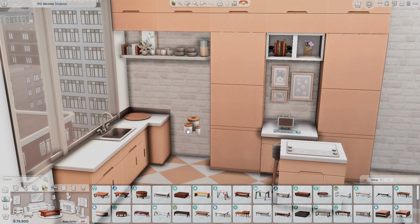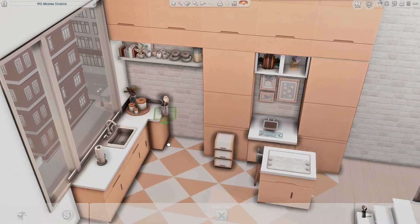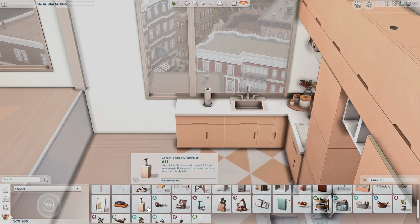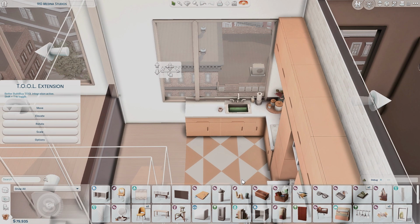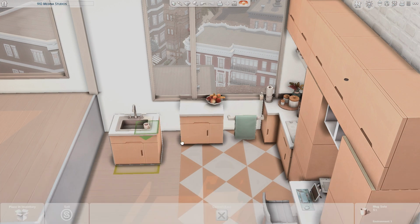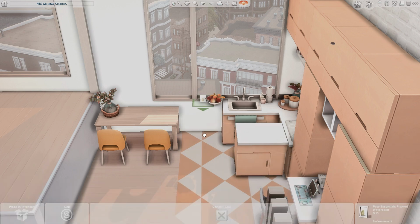I started with this yellow kitchen. Somehow it really looks interesting to me, and it's something I never did before. I never use yellow as a base color for an apartment or house. I really wanted to use pastel colors because we have the Pastel Pop kit, and I just continued with this color. I didn't use every single item that we got in these new kits, and I used both kits here.